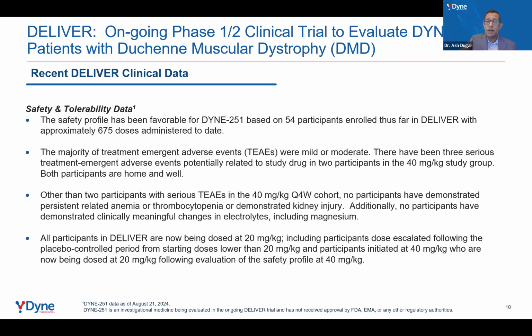All patients in DELIVER are now being dosed at 20 milligrams per kilogram. So that includes participants dose escalated following the placebo-controlled period from the starting doses lower than 20 milligrams per kilogram, and the participants that initiated at 40 milligrams per kilogram who are now being dosed at 20 milligrams per kilogram following evaluation of the safety profile. So bottom line is that all the participants in DELIVER are now being dosed at 20 milligrams per kilogram PMO equivalent dose. Next slide, please.